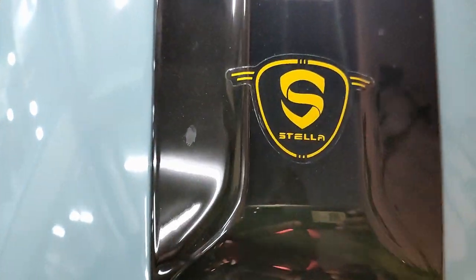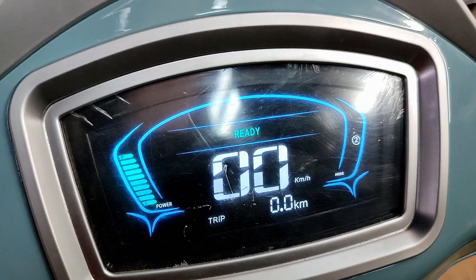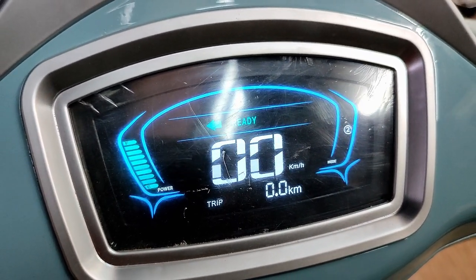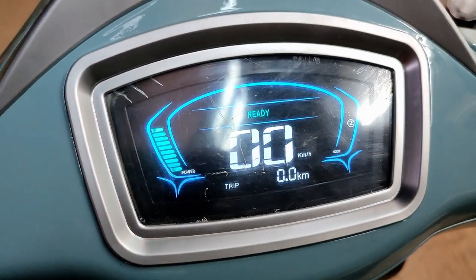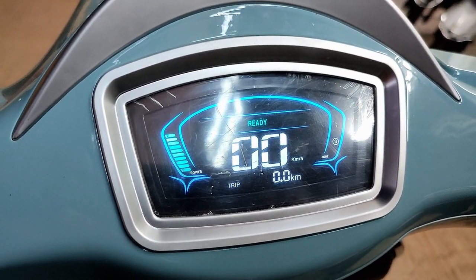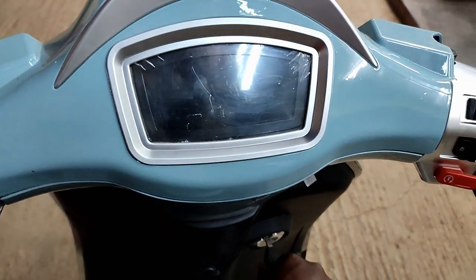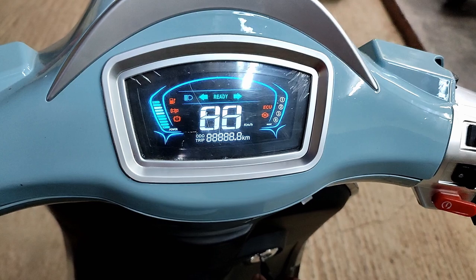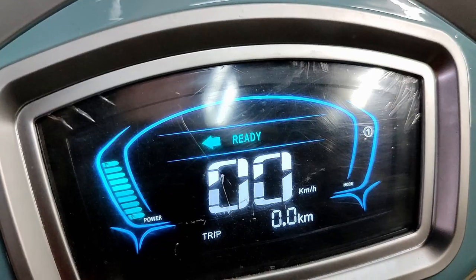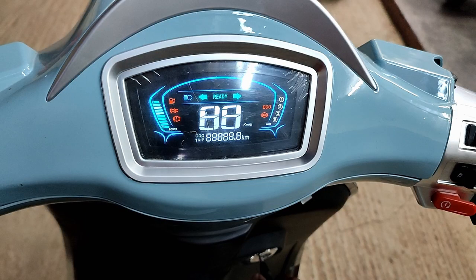Today we are going to see about the Stella SA 3000 variant. Let me start with the instrument cluster. Speedometer, odometer, trip meter, riding level indicator. The speciality is the power level indicator. For every 10% of battery drop you will get to know, so you can accurately guess how long you can still travel with the charge available in the battery. Low fuel indicator, right and left turn indicator, headlight, all of those are added.